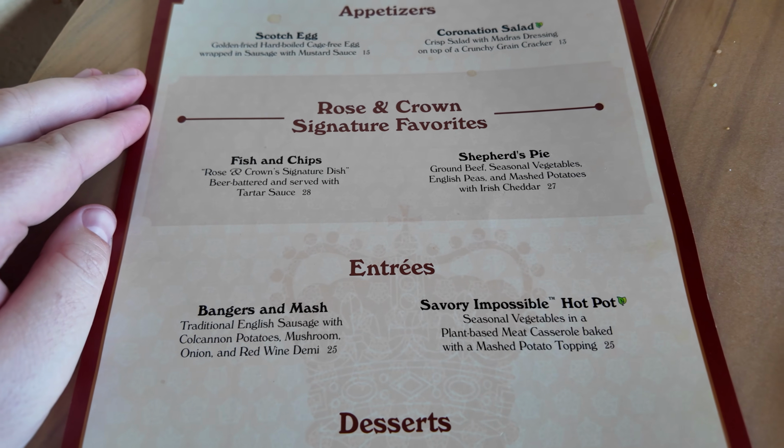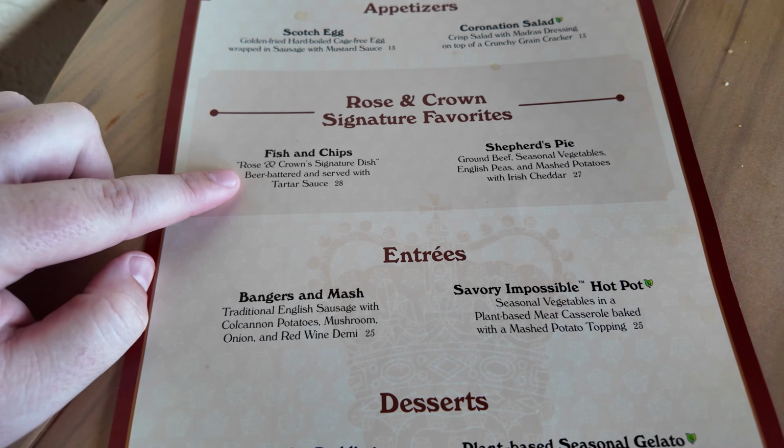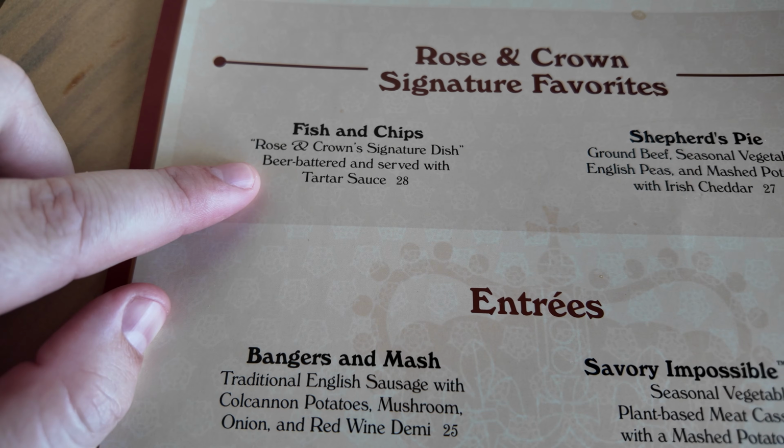Overall, was the Scotch egg bad? No. But was it good? Also no. Well, time for entrees, and like I mentioned, there are only 4. One of which you could actually get outside at the quick service restaurant, so I don't think I'm going to be getting the fish and chips.